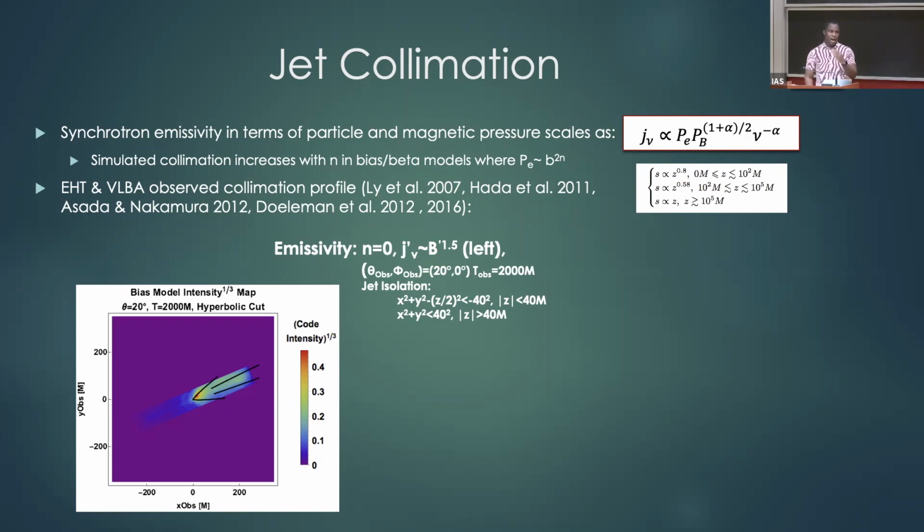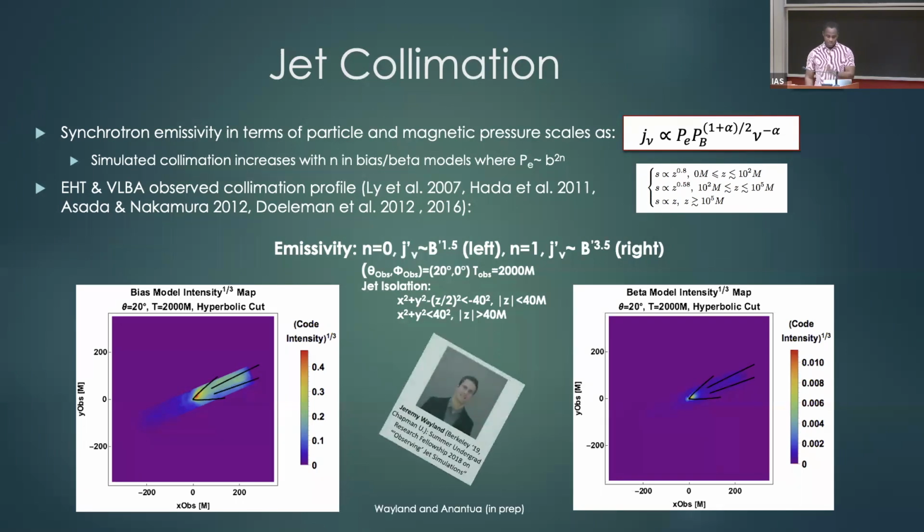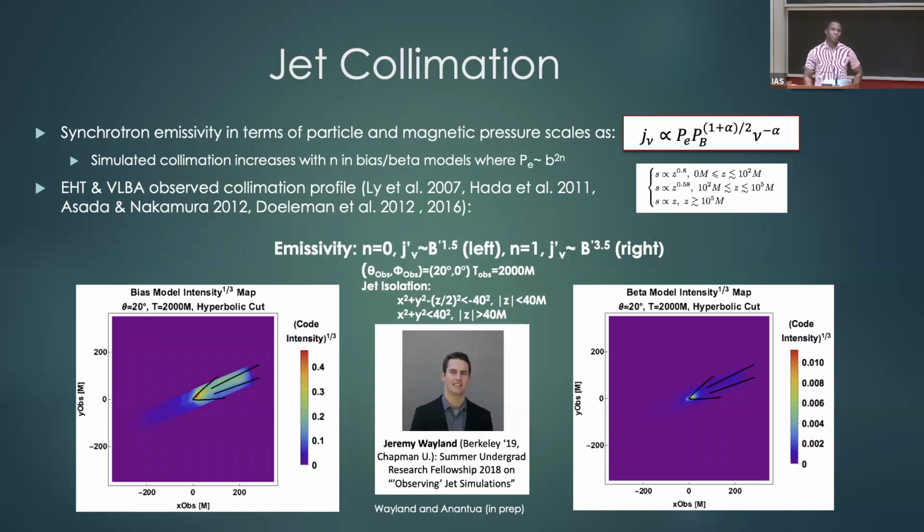There's going to be some isolation of the jet region that we're restricting these types of models to. We don't want to model an accretion disk with a completely different plasma with the particular painting that I gave here. But this is just to show that if you increase that n parameter in these bias models, you get what you might expect: a much more collimated profile. These are very simple toy models that let you see how the magnetic field strength scaling can be intuited and tied to a particular parameter that governs this. This is work that I've done starting at Berkeley with Jeremy Whelan when he was an undergrad. He's now a PhD student at Chapman University.